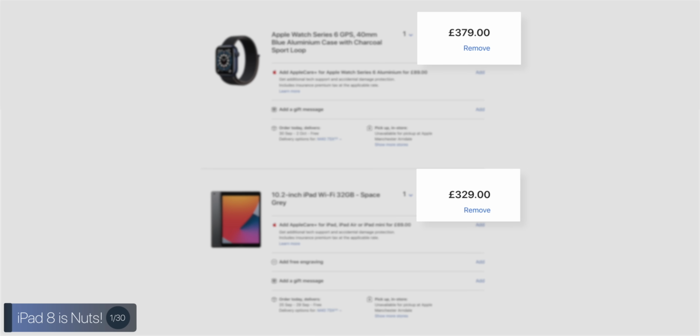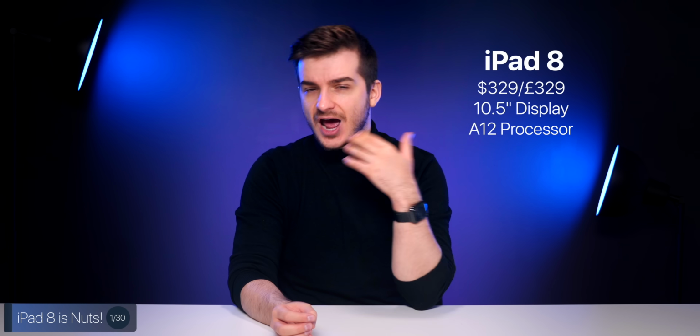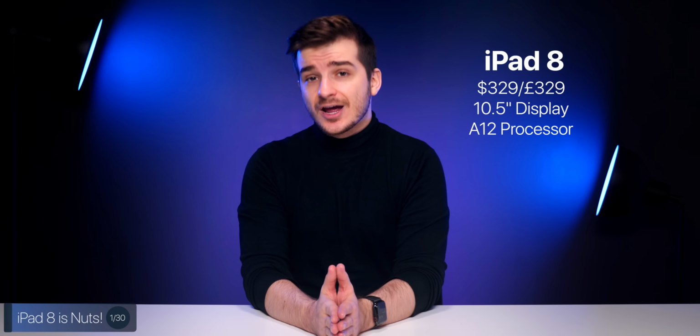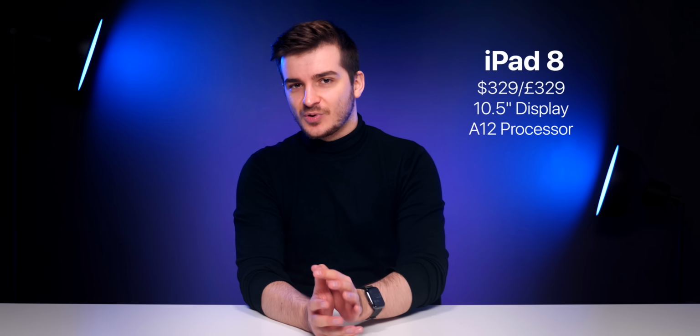I know, it makes zero sense how an iPad does so much more and the components are also more expensive. At the end of the day, it's actually more expensive to buy an Apple Watch. So if you're looking to get a new iPad and you don't know which one to get, this one is very likely the one for you.